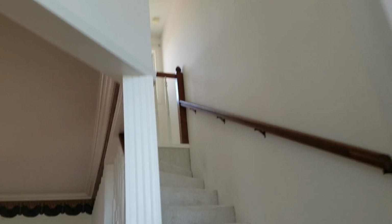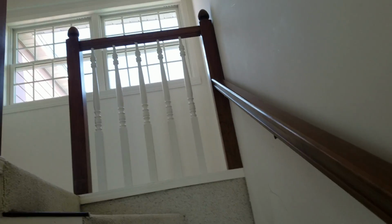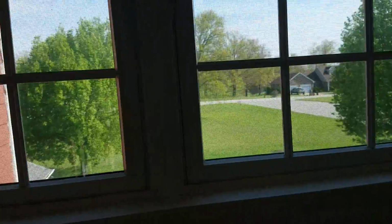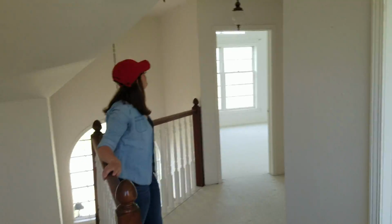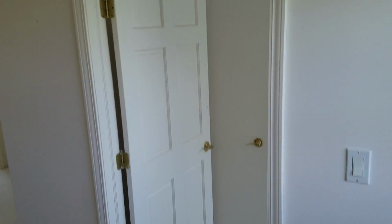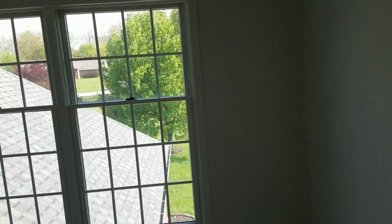Very tall. A little bit of a landing area right here that peeks out into the backyard. Bedroom number one on the right. This will be JR's room. It's a good size room. 9 foot ceilings.